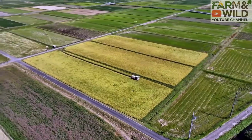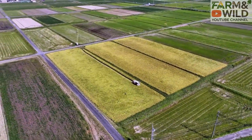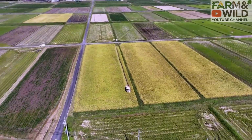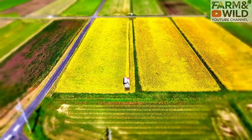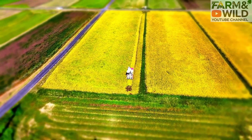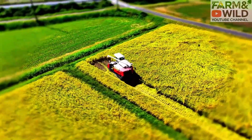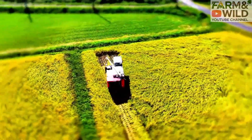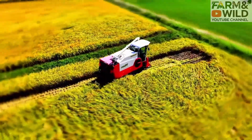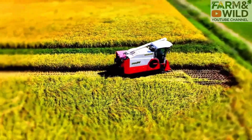During cultivation, rice needs to be grown in flooded fields to ensure optimal development. Farmers must prepare the soil, plow it, and then sow the seeds in water-filled plots. This process requires careful attention to irrigation, pest control, and providing the right nutrients for the rice plants.